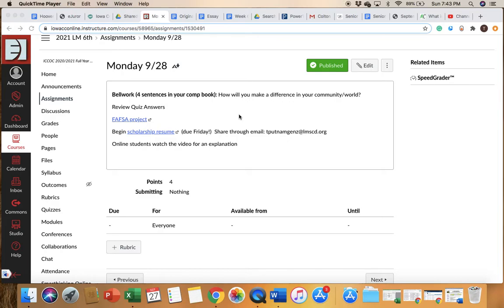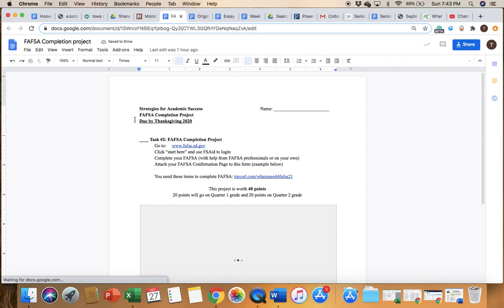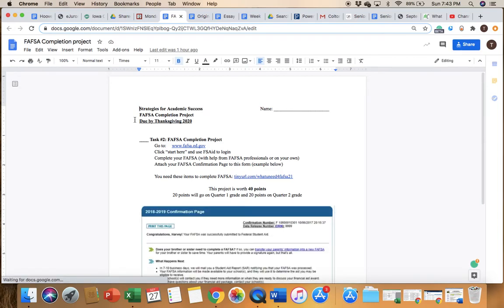So for Monday's assignment, you are going to look at two different things. The first thing is going to be this FAFSA project. There are lots of institutions in the state of Iowa that have early deadlines for FAFSA, so we're going to go ahead and set one even before all those. Your FAFSA must be complete by Thanksgiving 2020. So before we go on break for Thanksgiving, your FAFSA needs to be done.